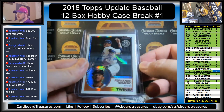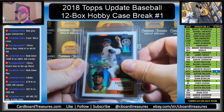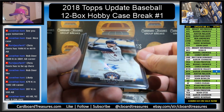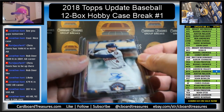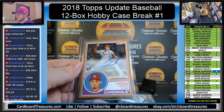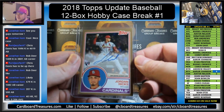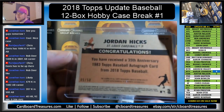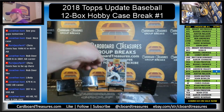Autos. Fernando Romero to 99, silver pack chrome for the Twins. There's George Springer, Game Changer salute auto. It is not numbered, going to the Astros. And Jordan Hicks, rookie, auto gold, 5 of 50 for the Cardinals.